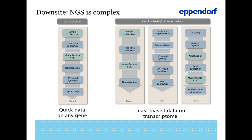Ultimately, NGS now makes it much easier to query all genes at one specific time point, meaning that it's less biased. However, the workflows also got much more complicated.